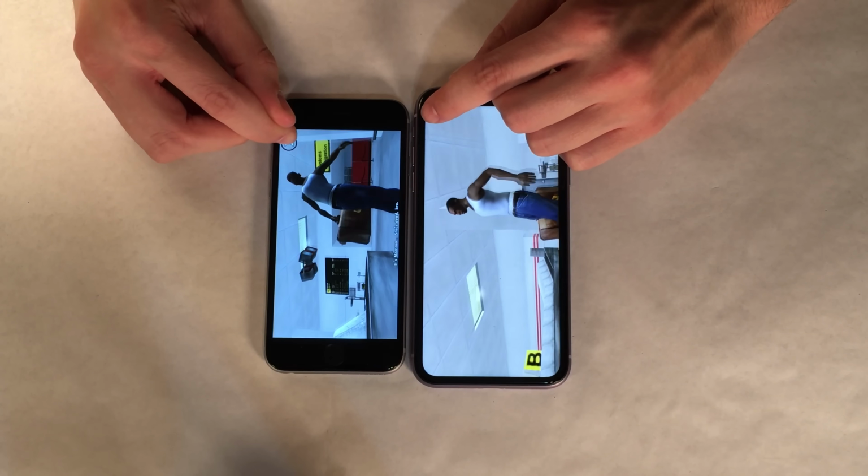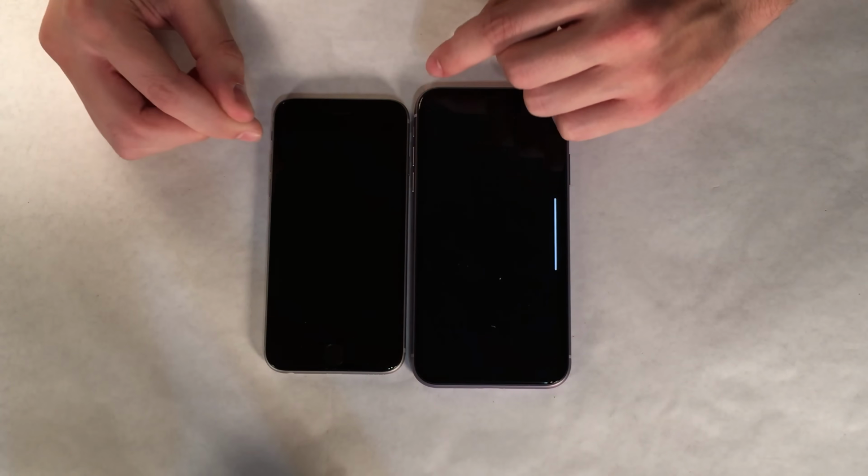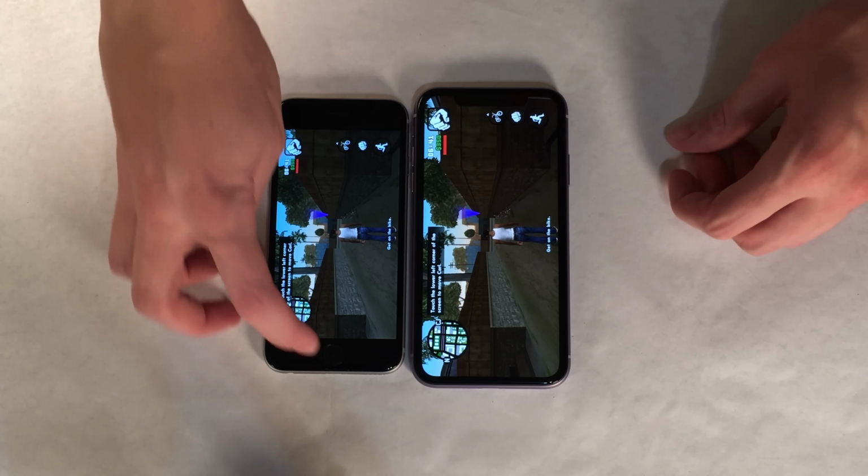So let's go ahead and skip the intro screen and get into the actual game here. And you can see there, the game loaded up perfectly fine on both. Again, just that slight, teeny little minuscule advantage on the iPhone 11 there, but nothing you'd notice in day-to-day life. Let's go ahead and close out of this application.